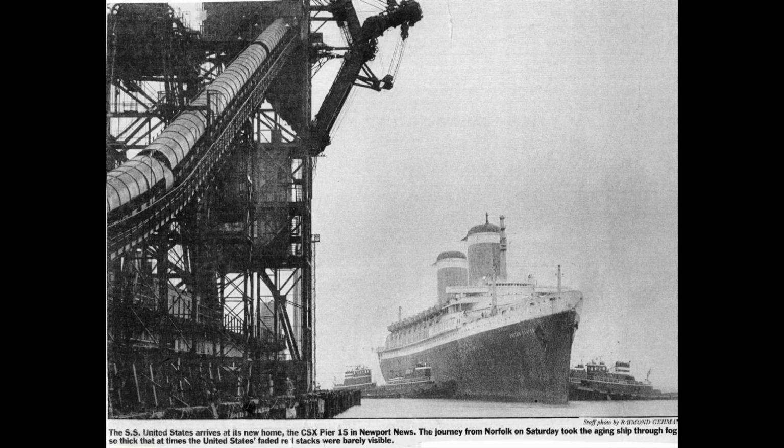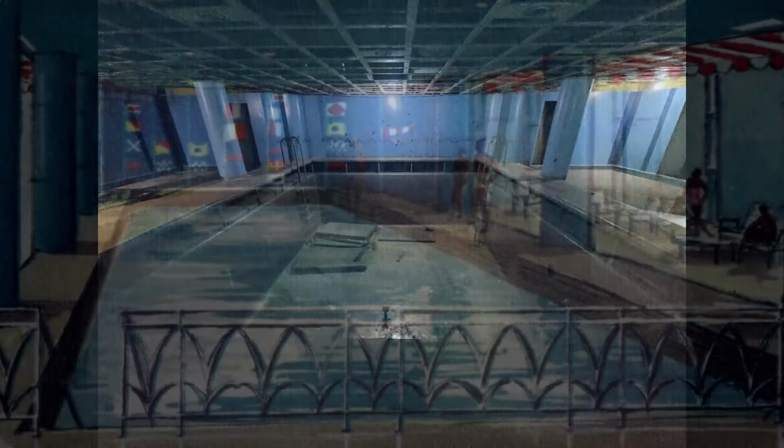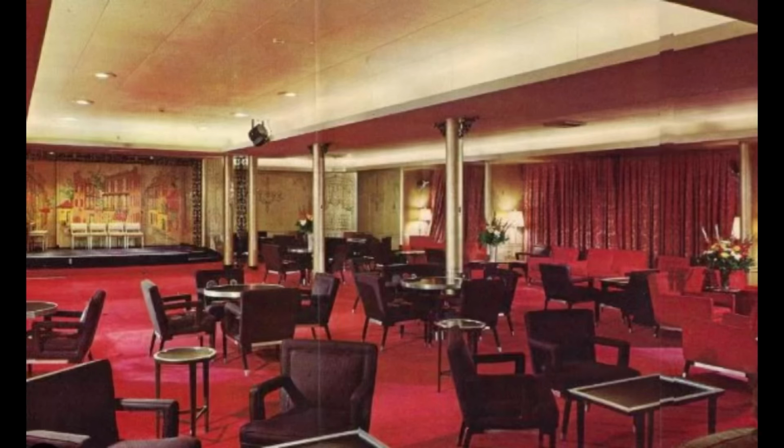The new owners wanted to refurbish the SS United States and put her back in service, running alongside the Queen Elizabeth II. On June 4th, 1992, she was towed to the Ukraine and underwent asbestos removal, which totally gutted everything from the interior. The interior was stripped down to the bulkhead in a lot of areas. The lifeboats and davits were also removed in Ukraine. SS United States was towed back to Philly.